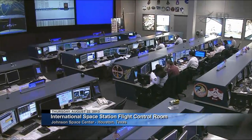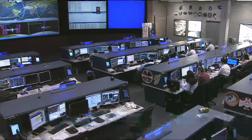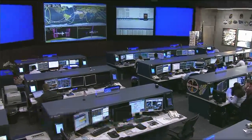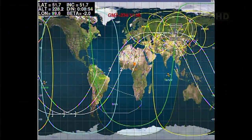This is Mission Control Houston. 100 days, 11 hours, and 52 minutes into the 36th expedition to the International Space Station. This morning, the space station is flying in good shape, about 261 miles above Central Asia, now in orbit near the Russia-Mongolia border, on a course that will give it an overflight of China and move out above the Pacific Ocean just north of Japan.